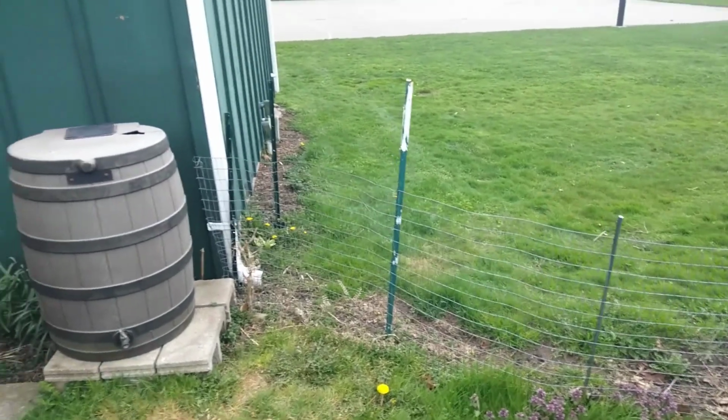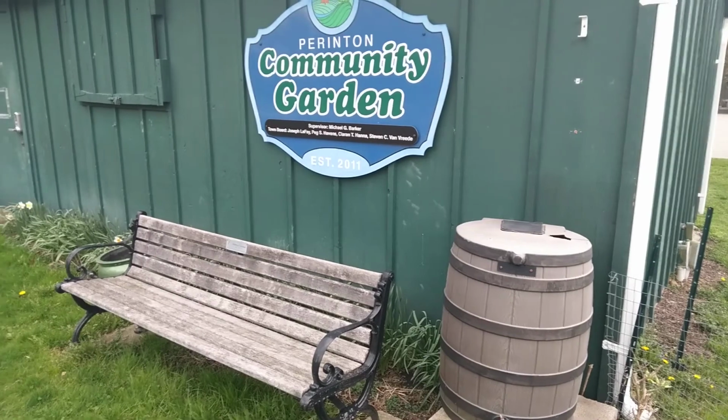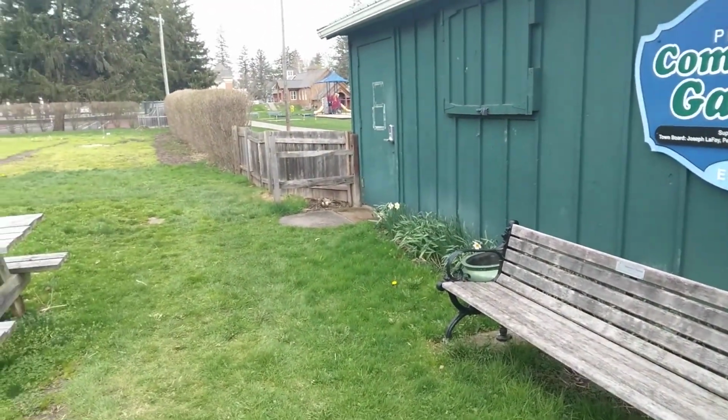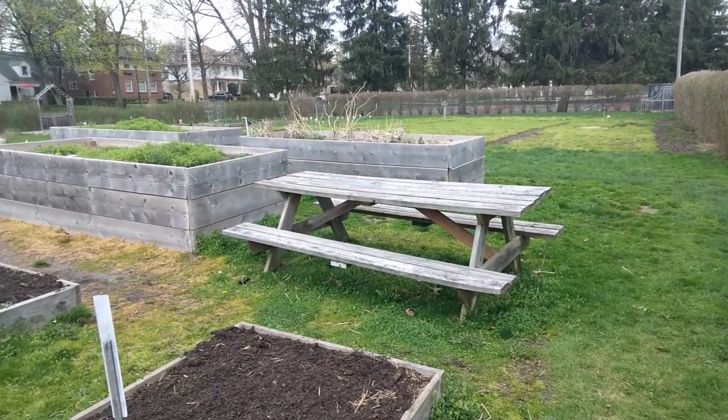So lots of plans, exciting time at the community garden. So let me know what you're doing for your gardening. Are you gardening in an apartment? Are you gardening in your backyard? Do you have a community garden or an allotment garden?